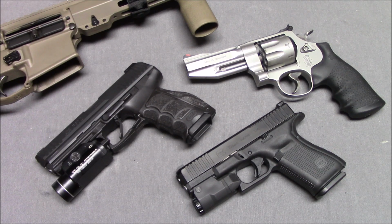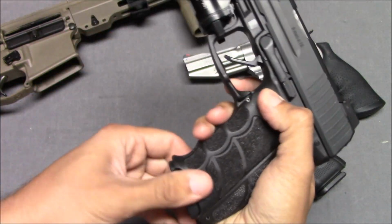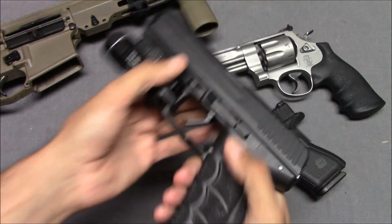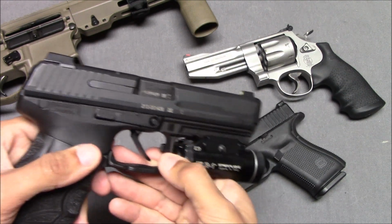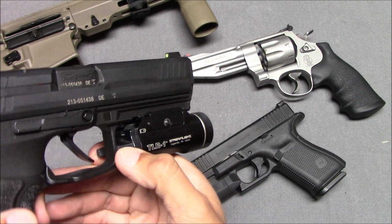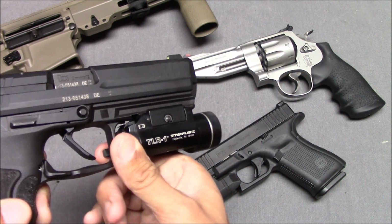Now keep in mind, any kind of home defense firearm that you get is one that everyone who's going to be expected to use it should be proficient with. Should be practiced with. Don't just go out and buy an HK P30, load up the magazine, and then never use it. Because number one, you're not going to be very good with it. And number two, maybe it doesn't work well. Maybe your flashlight doesn't work well. Maybe your flashlight doesn't work at all. I gotta check that.